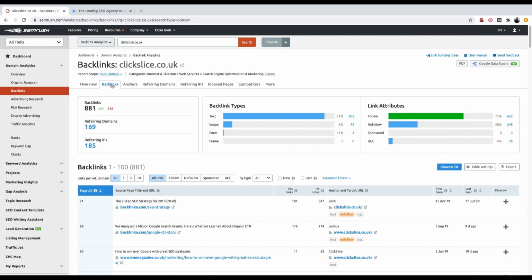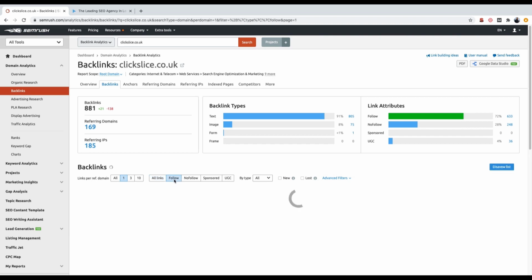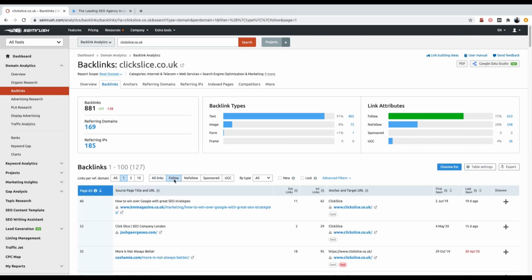Before we start reviewing the backlinks, we need to make sure we go for 1 link per domain. And I also like to tell SEMrush to only show me the links which are dofollow, as you already know by now, these are the links which actually pass SEO value across to websites. And as you can see, we now have 127 different backlinks.